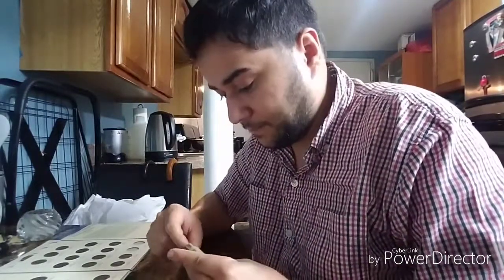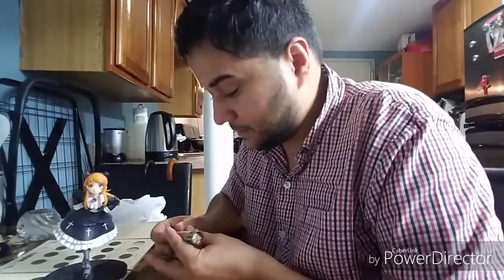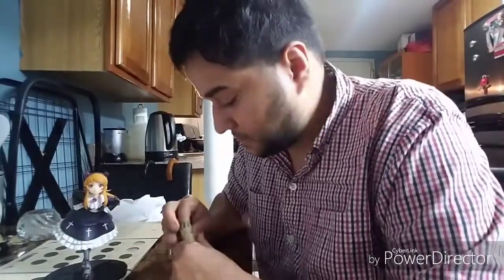Oh, the coin roll fell. So I'm actually going to use this $5 dime roll. We're going to open it here and see if there's any silver in this roll. For the dimes, I am collecting the dimes all the way up to this year that are not silver. So for non-silver dimes, I also have coin books to fill up, but I'm going to open this live and look for silver dimes.